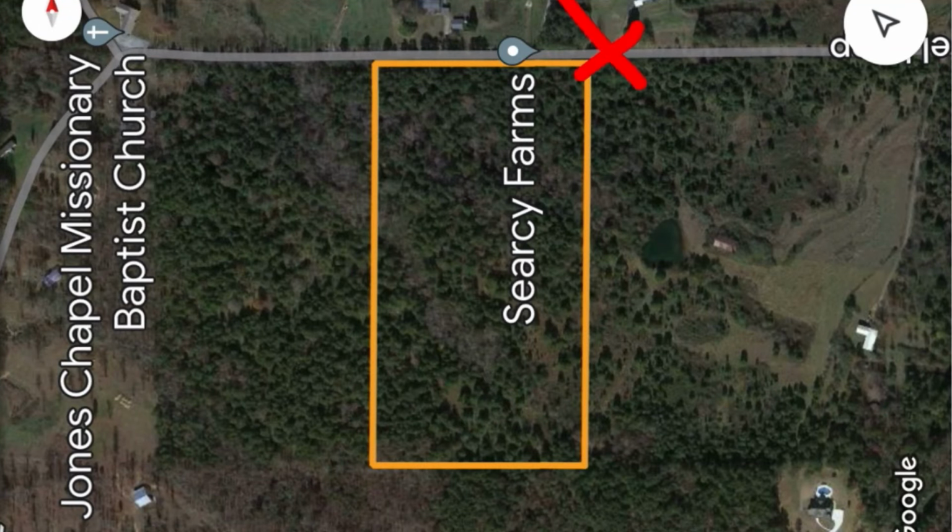But we're going to keep walking up this power line area that's being cleared to give you some kind of idea. And right here is where we're going to go into what I would consider a potential home site for this property. And I do have it flagged, that way we can always go back to it.